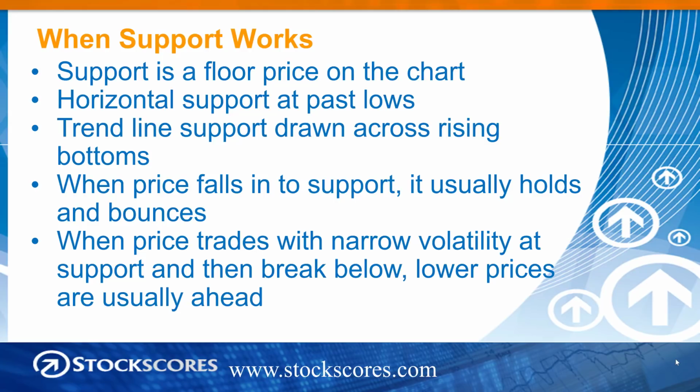We can also draw trend lines of support across rising bottoms. So if we have an upward trend, we can draw a trend line across those bottoms, and that defines trend line support. When prices fall into support, they typically will hold at that level and bounce. When prices trade with narrow volatility at support and then break below, that is what often leads to lower prices.